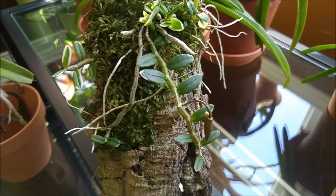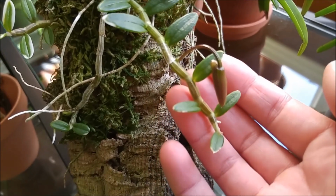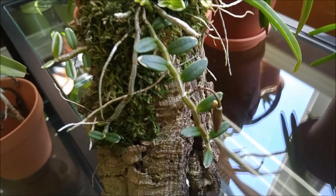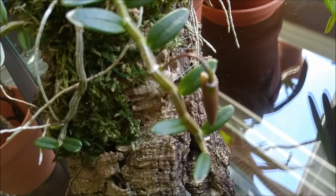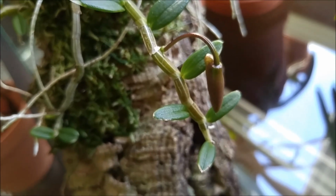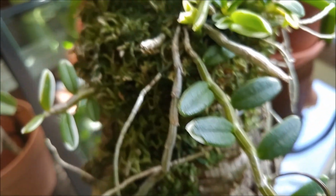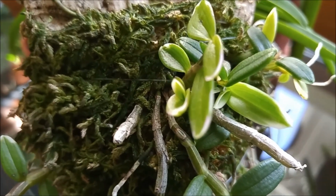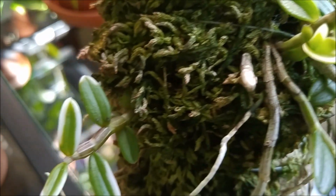And this is my Dendrobium loddiggesii. And look, I have this single but big and proud bud. It's quite amazing how small the plant is and how huge the bud looks on this plant. So I think the flower will be awesome. It is a small plant and I'm really happy also to see all those new shoots coming out. So the plant will become bigger.